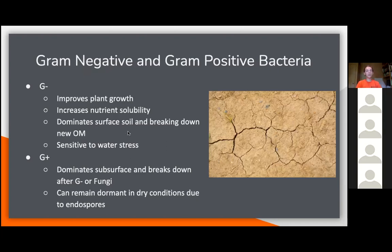So the gram-negative and gram-positive bacteria are going to be in your soil. It's going to improve plant growth. That's what's breaking down the new organic matter. And then it goes from negative to positive. Negative is going to be at the top of the soil, and positive is going to be below that. So it's going to get all of the organic matter that the gram negative has already started to break down. And the gram negative is sensitive to water, so it's a good factor to look at when you're looking at different stressors such as drought. And we'll talk about that in a minute as well.